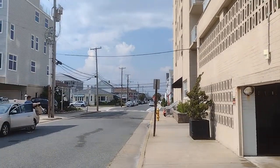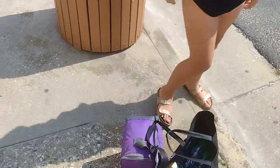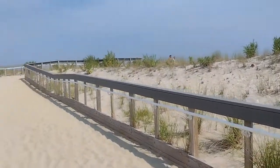Oh my god, this bag's killing my shoulder. Come on. All right, hold on. I'm going up here. Okay. Let's see what Margate Beach looks like.